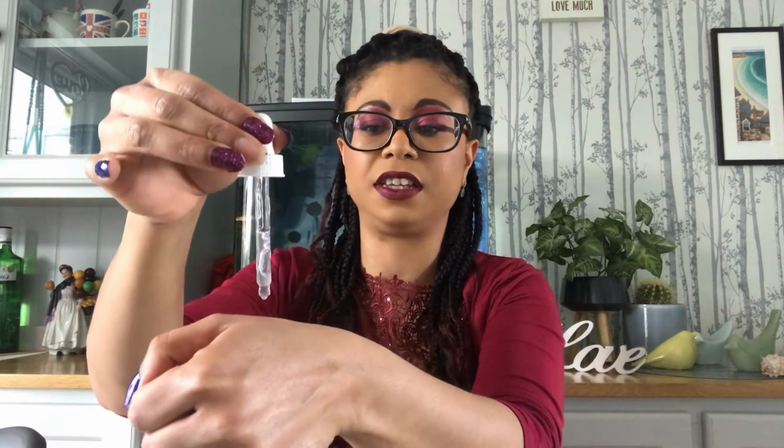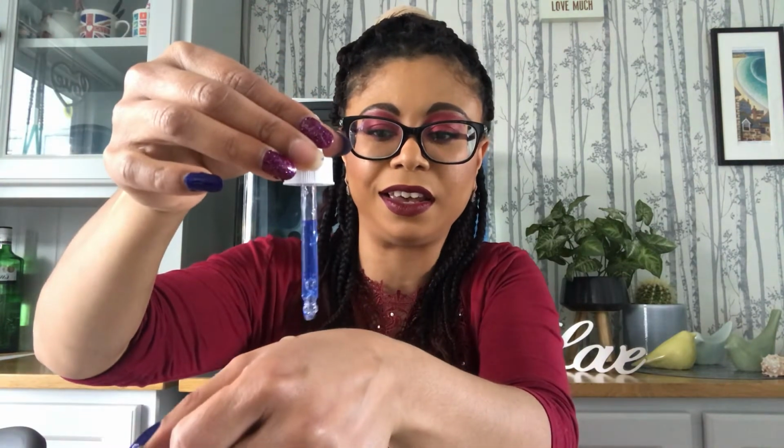But let's just get into the application, what it looks like, what it feels like, before I actually tell you which one I will be repurchasing. So let's start off with The Ordinary Buffet. This is a slightly thick consistency. It's a little bit gloopy, and that's exactly what it looks like. And next to it, I'm gonna show you the copper peptide. Check out that colour.